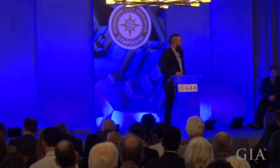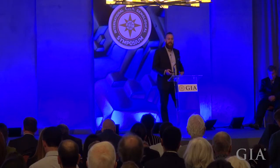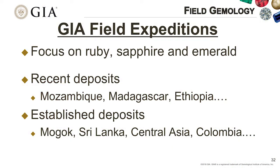And this collection was built up over 90 expeditions. I think the first expedition was 10 years ago. The last expedition was last September, so 3.5 weeks ago. So the focus is, of course, on ruby, sapphire, and emeralds. That is what we offer most of our origin reports on.